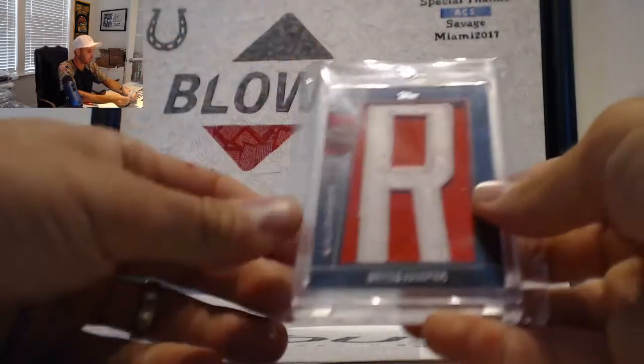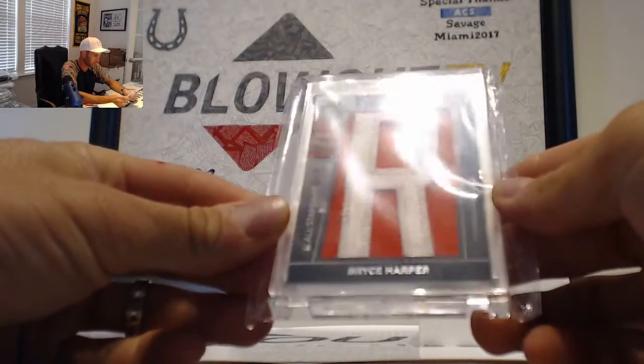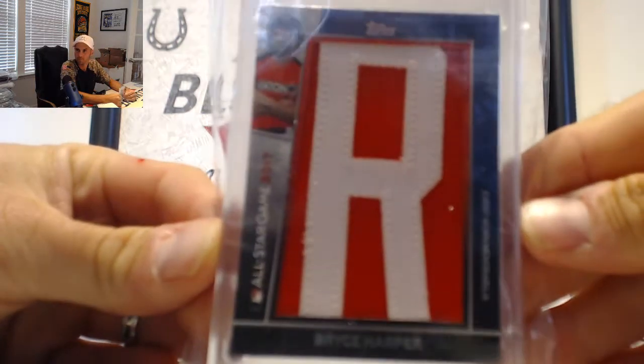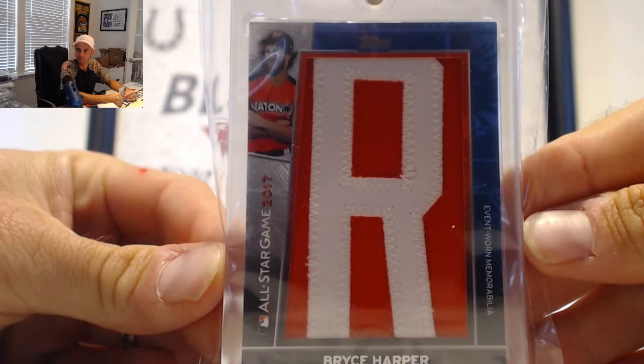All right, looks like we got a Letterman, and it is Bryce Harper, 2017 All-Star Game Letterman. He was still a National at that time.